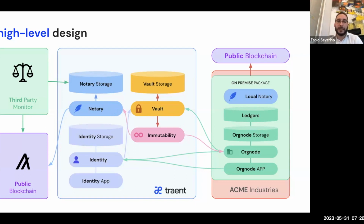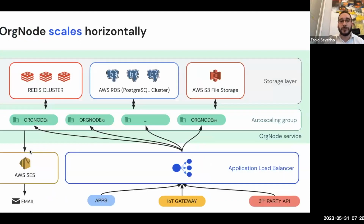Everybody can access it. But the interesting thing is that this proof is a verifiable data structure. So we periodically put a hash of this data structure on a public blockchain. So whoever needs to verify the data and has access to the portable ledger can use these proofs and access the public blockchain to verify them.